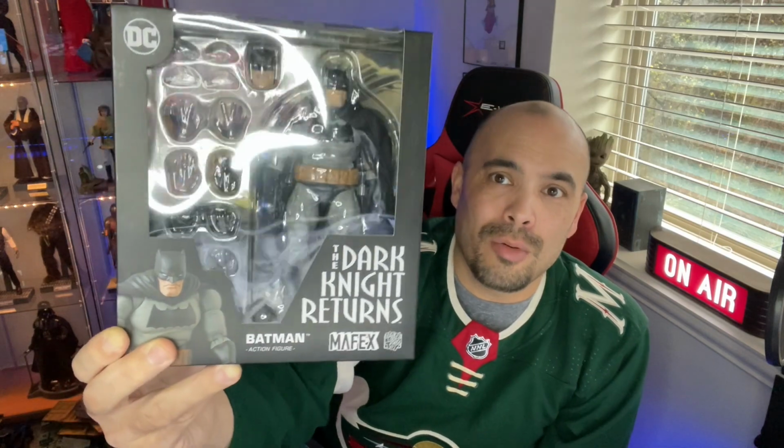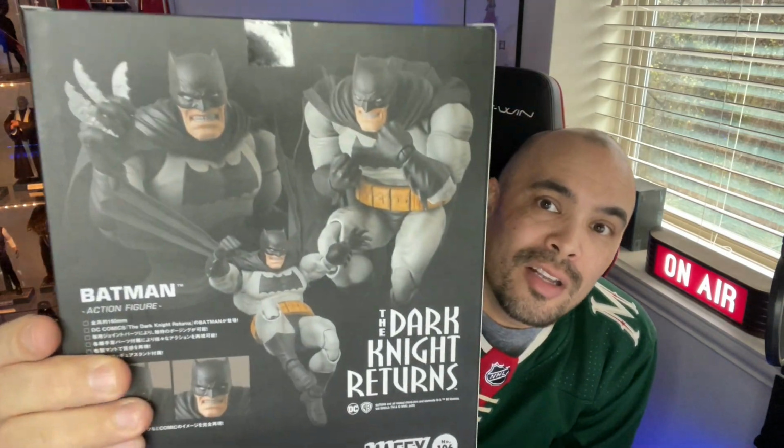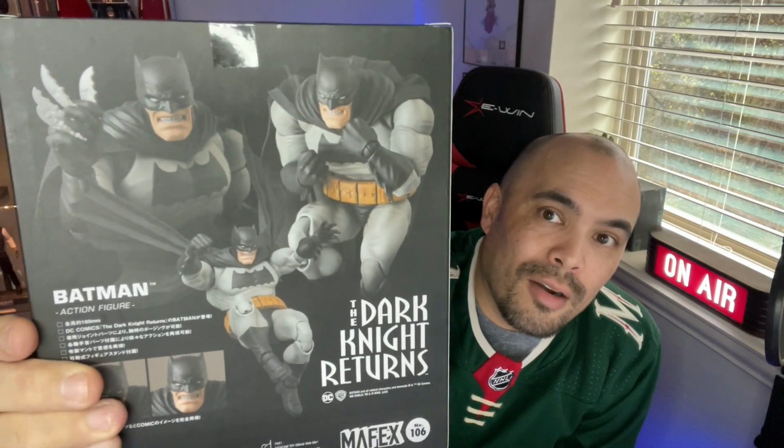I don't know if I'll like it. Will I like it enough to include it in the top 5? You'll have to find out when you watch that video. Will I like it enough to get the rest of the DKR figures from Mafex? Potentially, I don't know. Again, it depends on how much I like this figure. But there's the box art right there.